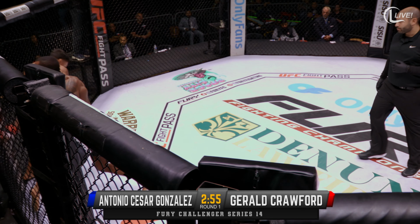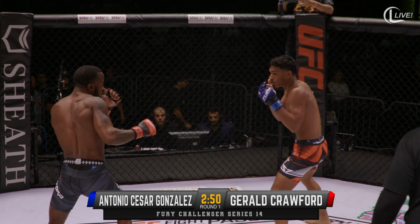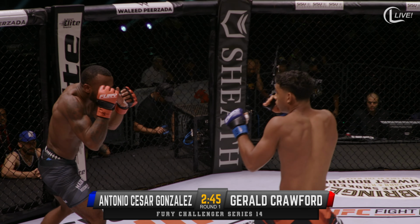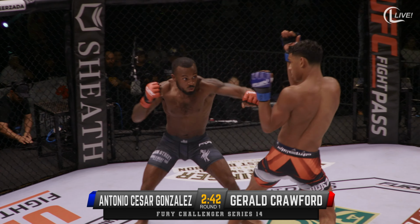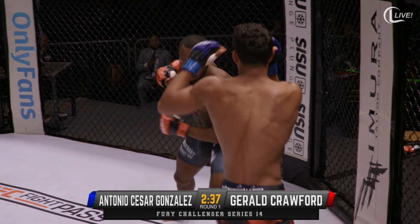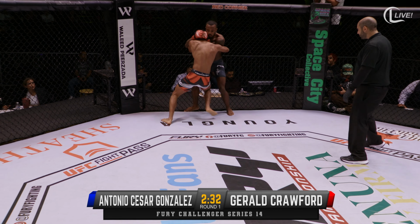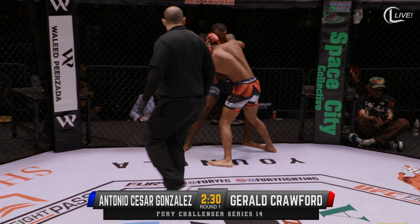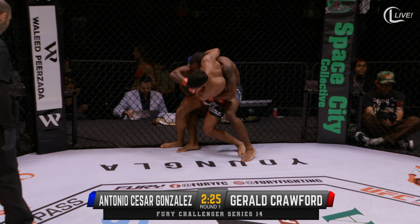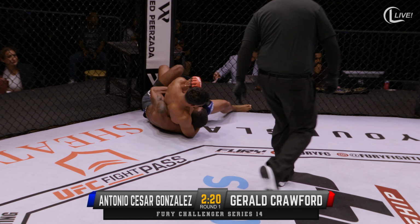Crawford coming out banging. Oh man, both guys just going for it. Gonzalez in the blue gloves, Crawford in the red gloves. Yeah, wasting no time. Man, Crawford really looking for that finish early. Had an arm throw attempt. It will more than likely be countered with his body lock, despite him getting down. He's in a scarf hold.